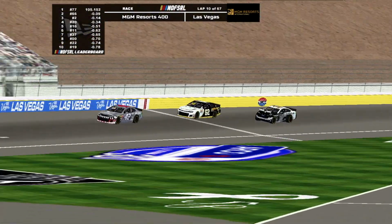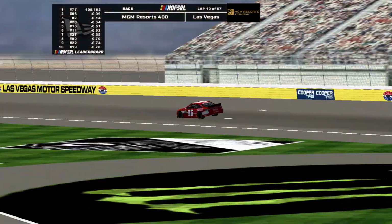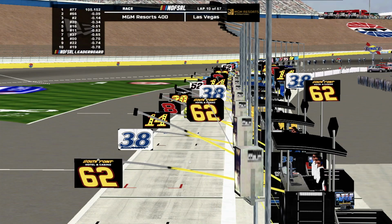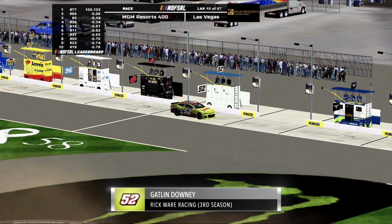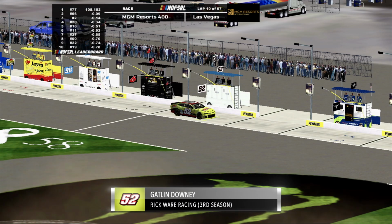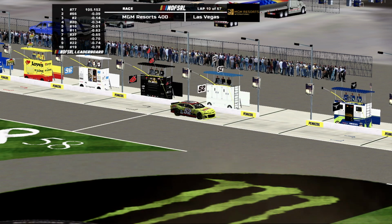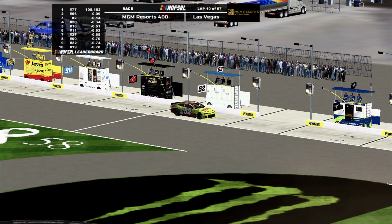Oh, big crash. Cody Smart in the 10's involved. I think we saw Downey, same as Woe in the 52. And that is Galen Downey. I think he may have gone on his roof. Oh, man. I think so too. And I think the 4 car got more damage. Is Fitzwater. And man, they're really kicking up some grass on the front straight.